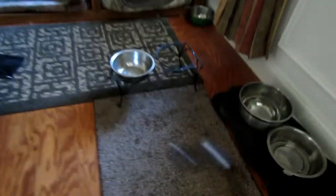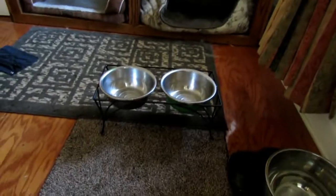Just another note too, a raised feeder is really important. It's a great thing for dogs, but especially for your older animal. It's easier for them to eat at more chest level than having to lean down, especially if they're having arthritis issues. So a raised feeder, and it can be just a simple raised feeder like this, which is a nice raised feeder. And you can pull the bowls out and just clean them.